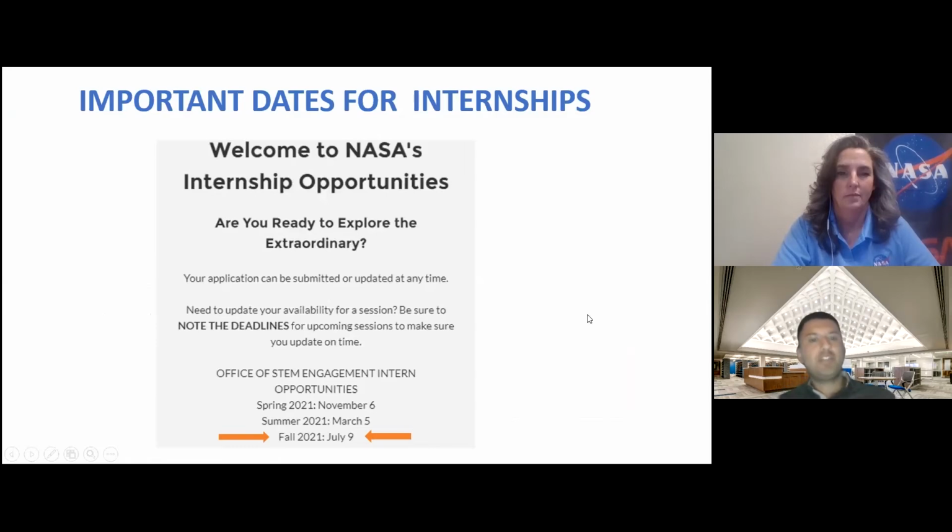An important date for internships, at least for 2021, is July 9th, in the orange arrow. In a little less than 2 months is the final deadline for student applicants for fall 2021 NASA internships. I highly recommend that you apply before July 9th. Some mentors are even reviewing applications for their fall projects right now. So I definitely recommend that you apply by the end of May or early June. The earlier, the better. Next slide.